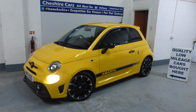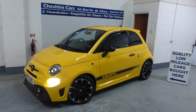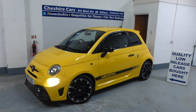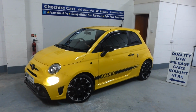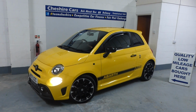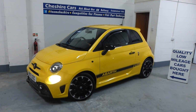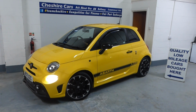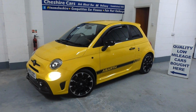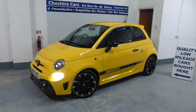There are 2 keys with it, the service book is with it, and it's still under Abarth warranty until 2024, September or October of 2024 I believe. So a really good opportunity for someone to acquire what must now be a rare 21 plate vehicle, because during 2020 and 2021 we had the pandemic, didn't we, with production severely hit across every manufacturer. So this one sneaked through the door whilst you could still get parts, because they've had a massive issue and still do have an issue with supply of components.